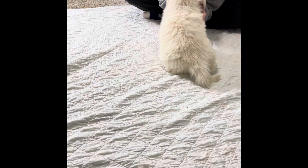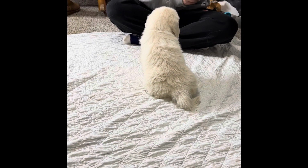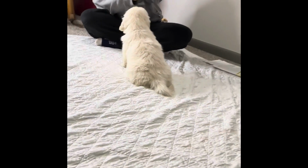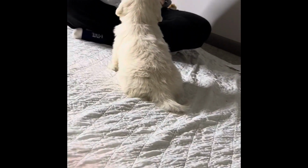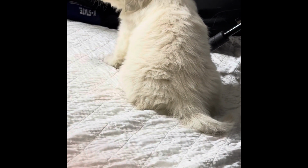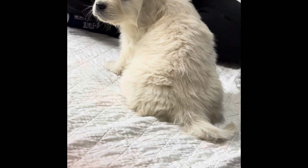Okay. So, next is sight sensitivity. We're going to open up this large umbrella, and we're going to see how she reacts. She's okay so far. You can see a little head duck there. But she doesn't seem bothered by it at all. Okay. That's a good thing.